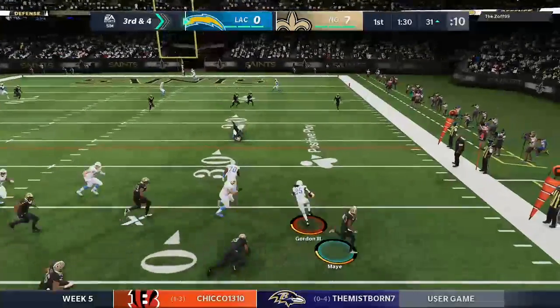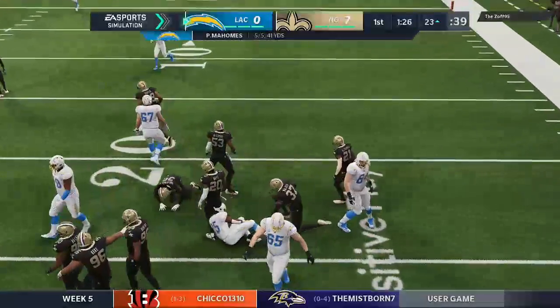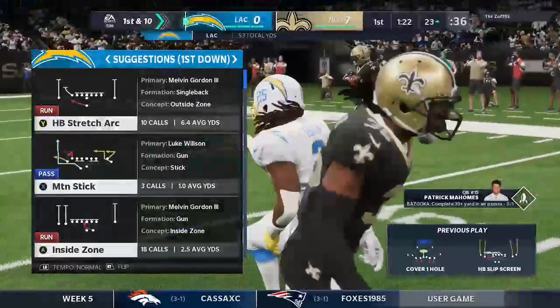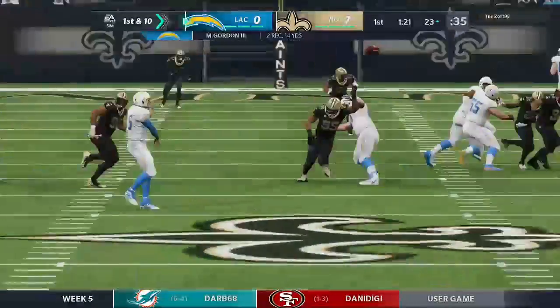Sets up the screen to Gordon. Evades the tackler, and now some space. And he is going to have the Chargers first down. They needed 4. He doubled that. He wound up getting 8. It's a gain of 8, and it'll wind up moving the chains.